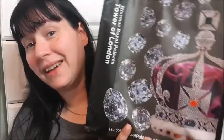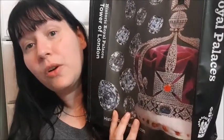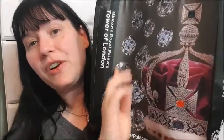So first of all, can we just say how amazing this bag is? It's so lovely. I love this shopping bag so much. As you can see, of course, there is the Queen's crown, or one of her crowns. You've got the diamonds there as well.